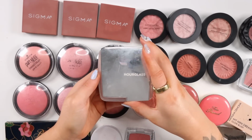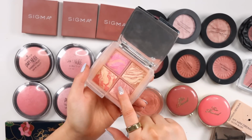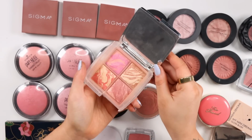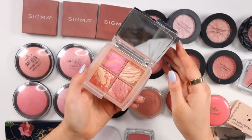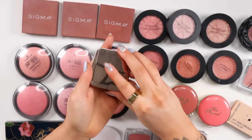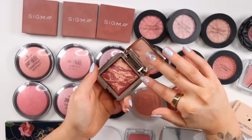And then I have my Hourglass blush quad that I tried so hard last year to hit pan on. There's a really good divot in this shade right here. I actually am wearing this one today too. I'm still determined to try to hit pan on this at some point. And then I have this one single Hourglass blush in the shade At Night. This is a really deep kind of reddish berry color that I loved wearing in the winter.